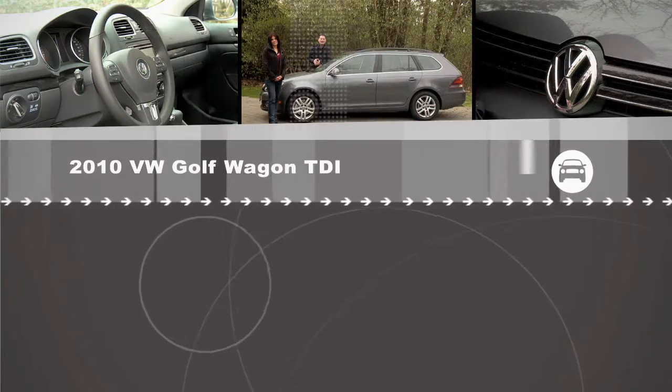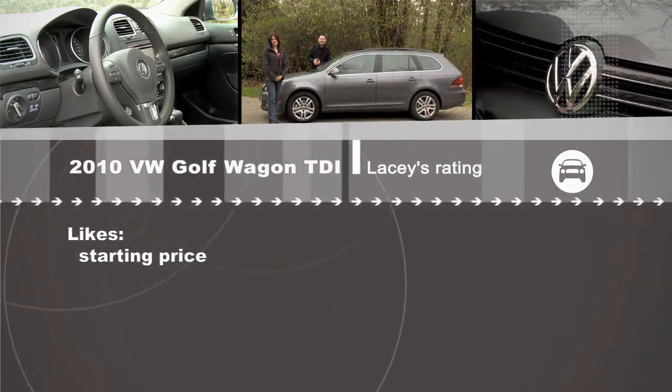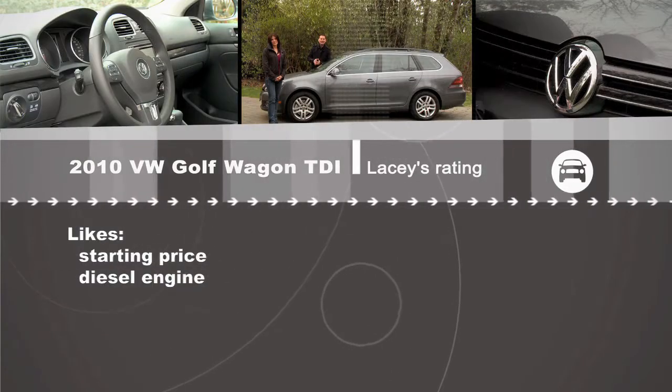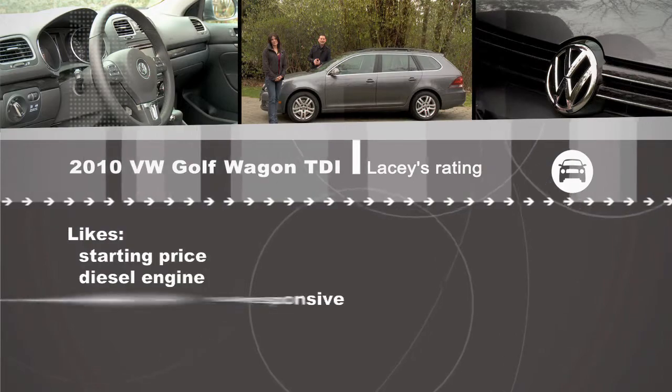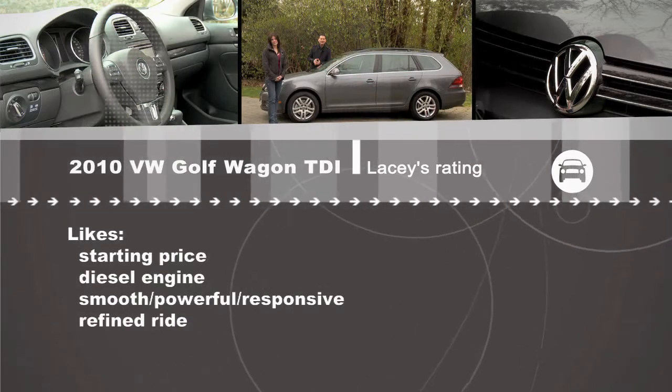The first thing that stands out for me is the starting price. You get a lot of vehicle for a good price. For $27,000, you get the diesel, and I love the diesel engine in this car. It's smooth, it's powerful, it's responsive, and the best thing is you hardly know you're driving a diesel. It's got a very refined ride, especially on the highway.